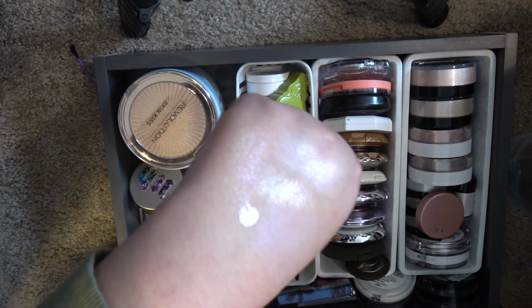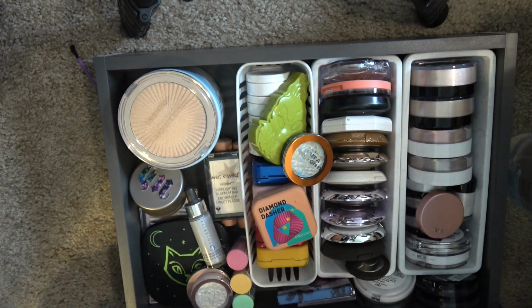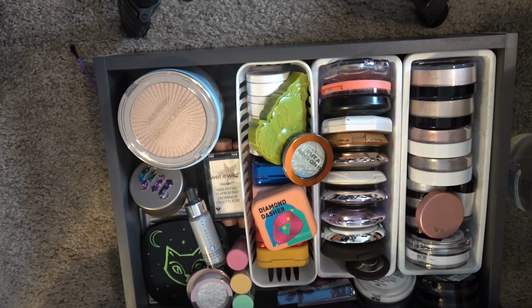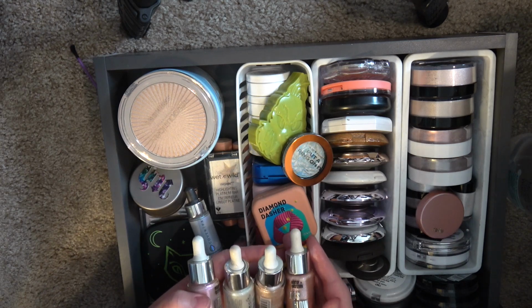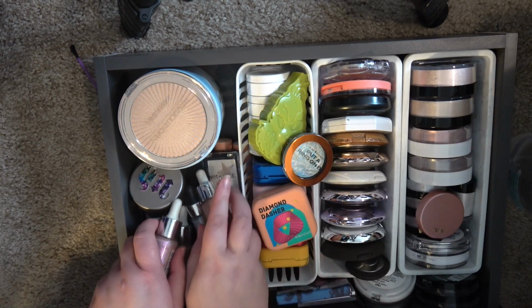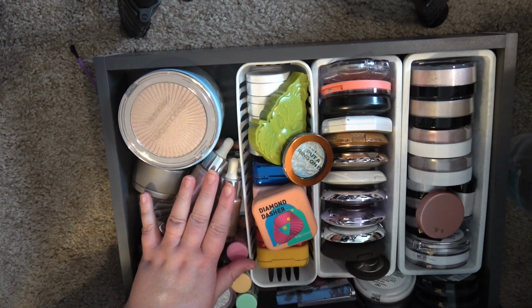Actually, you know what? It's like right there on the end. I don't think that's too dark. Is it? No. And I really love the sparkle. Okay, you know what? I'm not getting rid of any of these. I just need to vow to myself that I will actually use them.